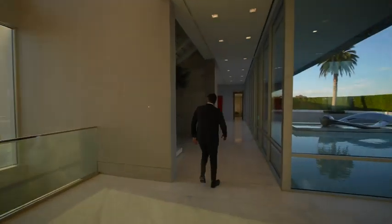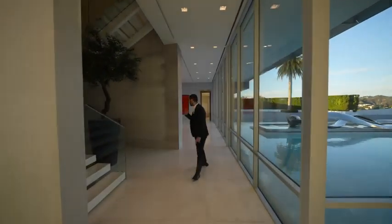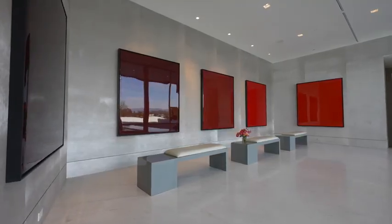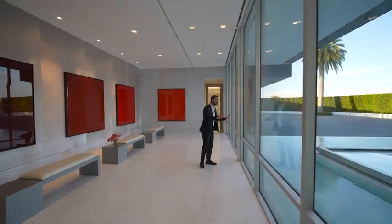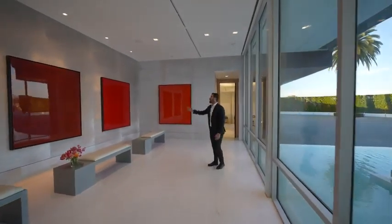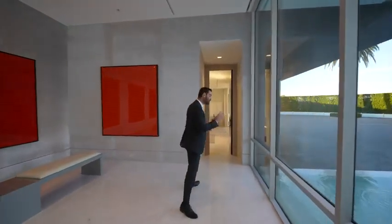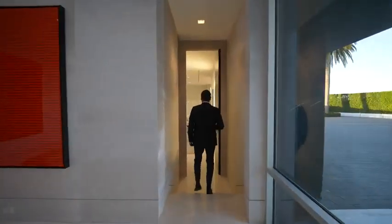Now, come in here, we have another staircase going up to the 2nd floor. And this is where we have the art gallery. Just an open space. On our right-hand side, we have the moat off of the entry. You have your lighting perfectly positioned. And at the end of this hallway, we have a guest bedroom. So let's go quickly check that out.